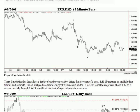There is no indication that a low is in place. Again, this is for the euro dollar. But there are a few things that do warn of a turn. RSI divergence on multiple time frames and oversold RSI on multiple time frames suggests weakness is limited. One can label the drop from above 149 as 5 waves. A rally through 144.28 would indicate that a larger advance is underway. So we can see that Jamie is starting to get a little bit bullish on the euro dollar.